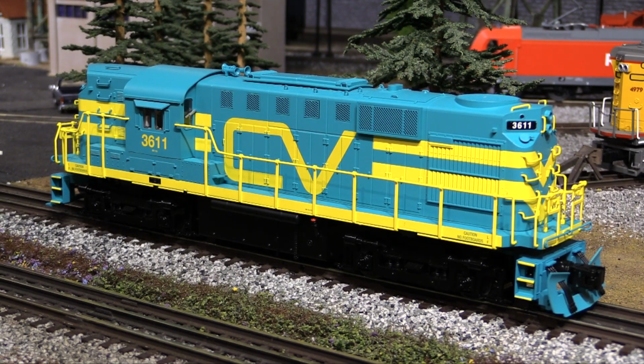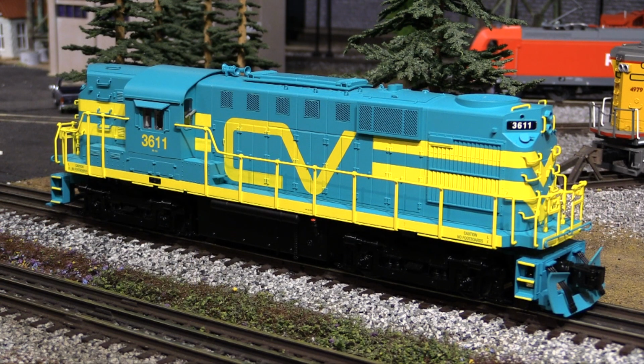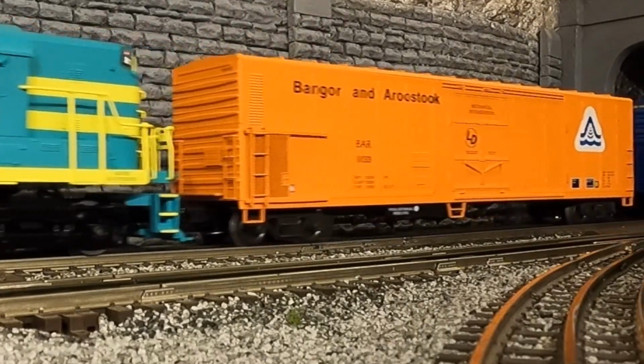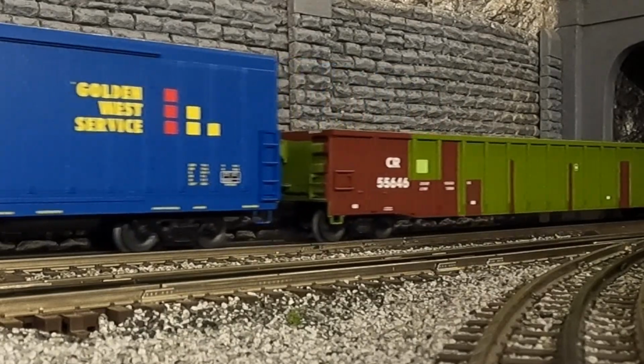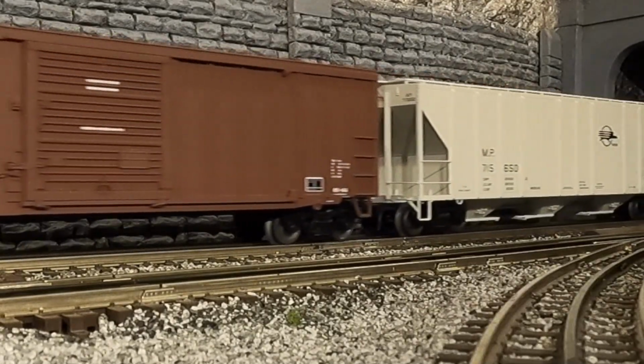Now, of course, the big problem with this RS-11 is that Lionel got the color wrong. As far as I can tell, this is not the correct green color for Central Vermont. It's supposed to be a darker green, and this is sort of a lighter mint green. And, you know, Lionel does that from time to time. They will get the color wrong every now and then. But to me, it's really not that important because, again, I got this just to remember the trip by. I wasn't really looking for the most accurate model ever. And so, for me, it's just fine. Although, you know, the purist will have an issue with it.